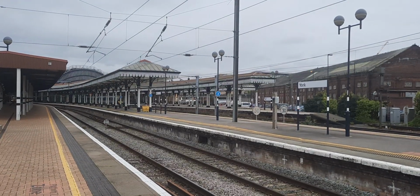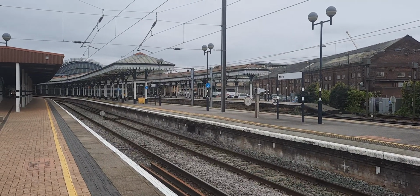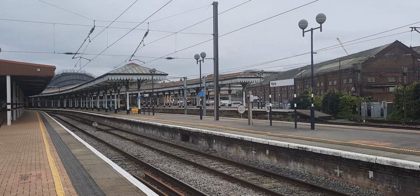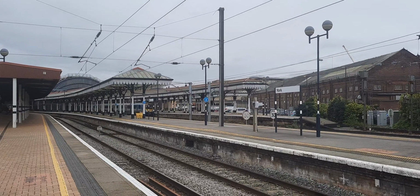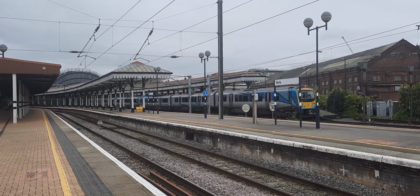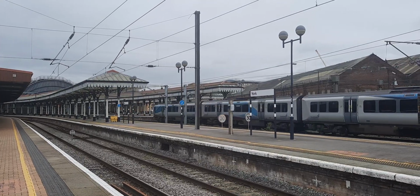Now pulling in there is a pairing of Class 185s running from Saltburn to Manchester Victoria. Now getting ready to depart is the pairing of Trans-Pennine 185s off to Manchester Victoria. 185 110, and 185 150 bringing up the rear.